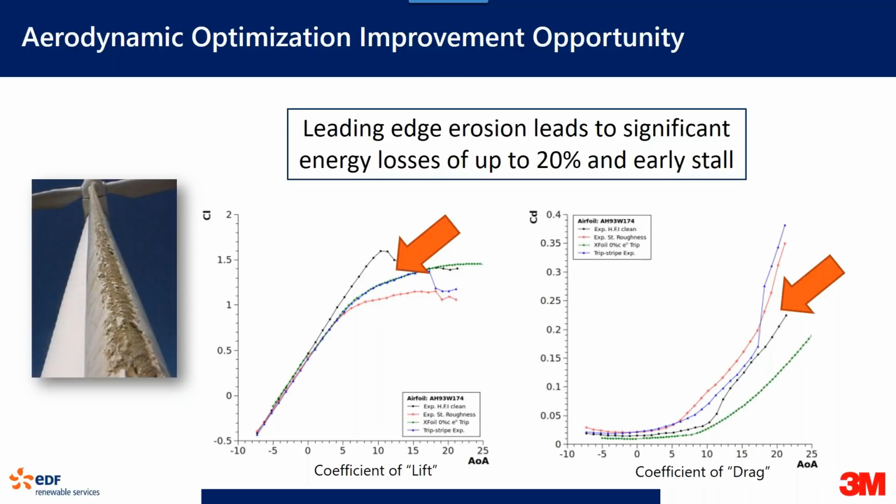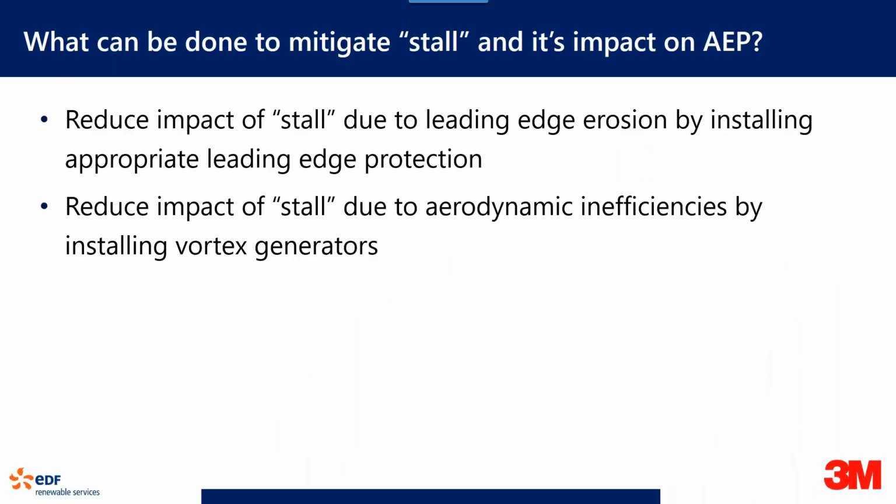So if we look at the next slide, please. There's really the questions: reducing the impact of stall with leading edge erosion by installing the appropriate leading edge protection, and then reducing stall from aerodynamic inefficiencies by vortex generators. That begs the question, how much AEP is available if we look at these three examples of optimization? And so if we look at the next slide, we're talking about leading edge protection.